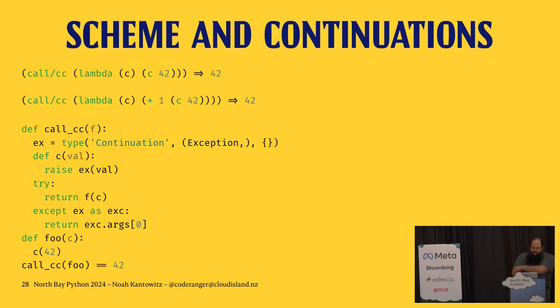Call with current continuation is going to take some explaining, so just bear with me. At a basic level, it's a kind of non-local return, like an exception. And indeed, you can see an example here of implementing a really basic version of callcc using exceptions. The idea is you run a function, it takes a callable. When the function is ready to return, it calls that callable with the result. And then it jumps back into wherever the continuation was generated from.